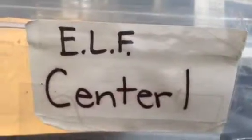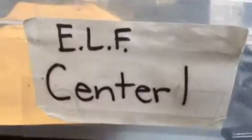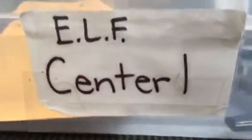Welcome to Mitchell Elf. Our theme this year is Adaptations, and this unit is Thorns and Threats, and this is Center 1. Take a look at the Observation Center.